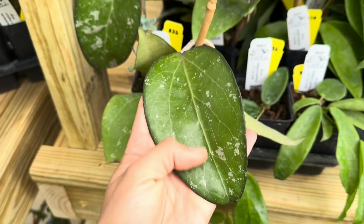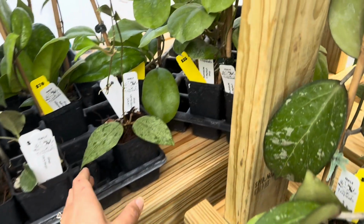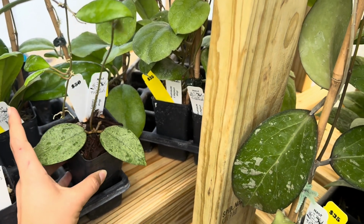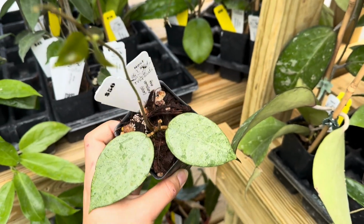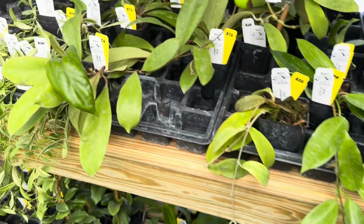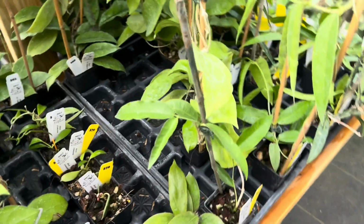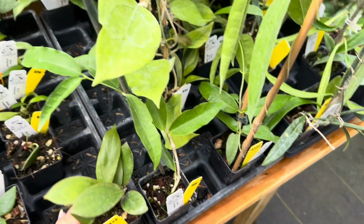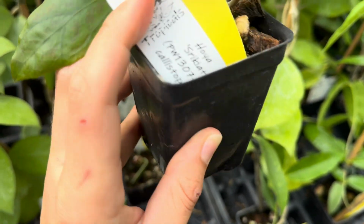Vitelina, look how big this leaf is, 35. I am excited about the sale on the trellised Hoyas. They're usually a bit more expensive for the trellises, but if there's a sale, like maybe I should do that today. I don't know. I wasn't really coming in with a plan. I know that's my fault. This one's expensive.